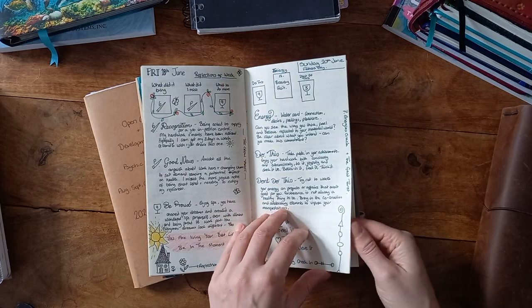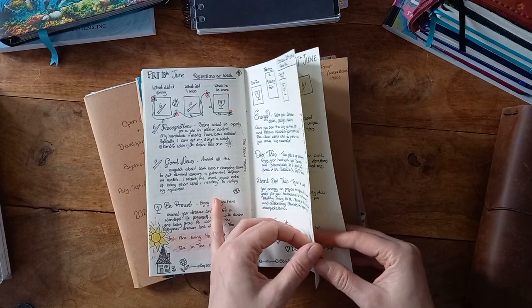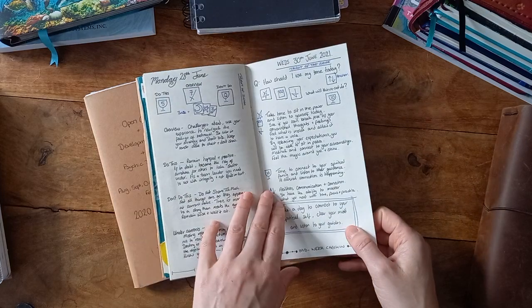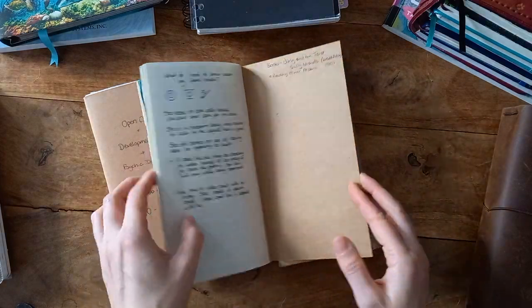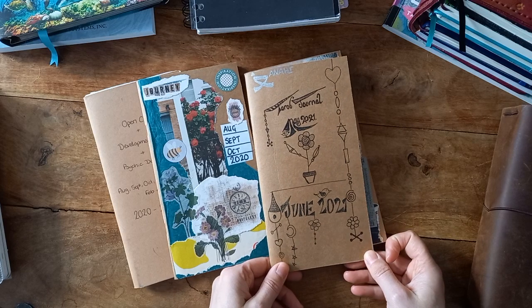And some random spreads that I wanted to do. We've got Friday reflections. No, check-in. It's just a lot plainer than normal. Yeah, so there we go. So that was May and June 2021.